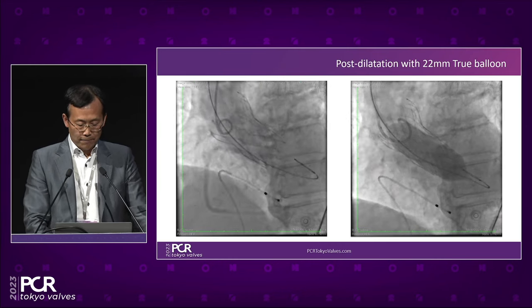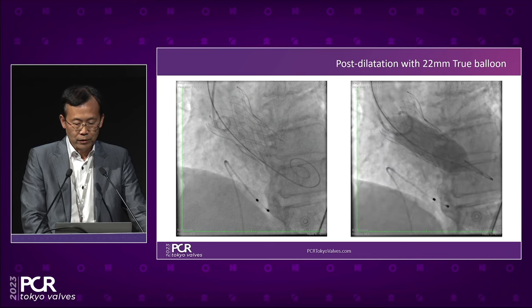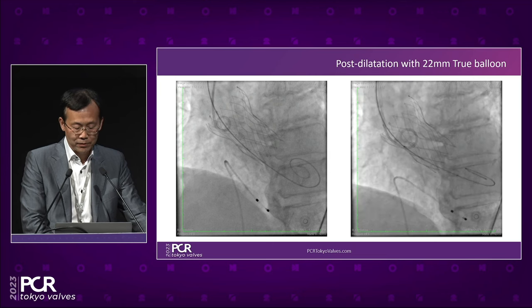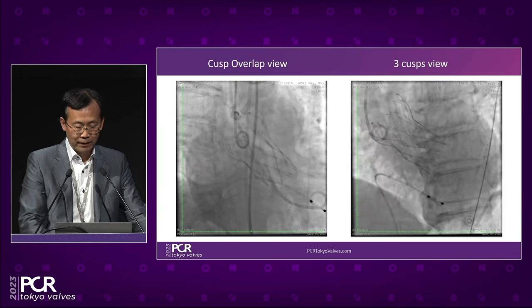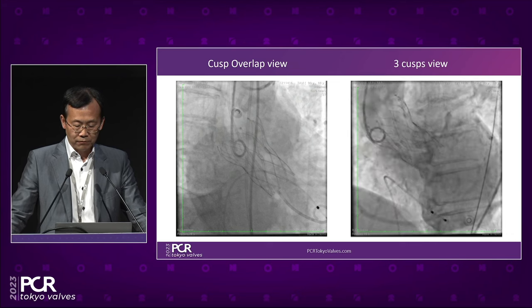So the valve was slowly deployed without much difficulty, and then we think the valve frame is not adequately expanded, so we post-dilate with a 22 millimeter True balloon again. So this was what we got after the procedure.